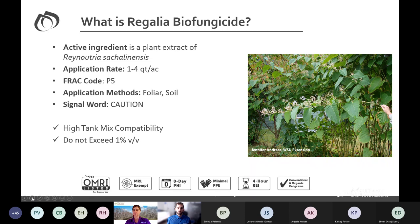So we'll talk about Regalia first and then follow up with Stargus. I mentioned before that Regalia is a plant extract of Reynoutria sachalinensis, or common name giant knotweed. Giant knotweed is a plant that wildly grows in northeastern Russia and Japan, so it's widely available in those regions. The application rate for Regalia is anywhere from 1 to 4 quarts per acre, that lower rate being a more preventative or tank mix rate, and those higher rates being somewhere in the ballpark of curative rates.